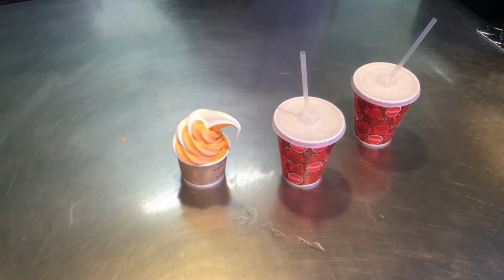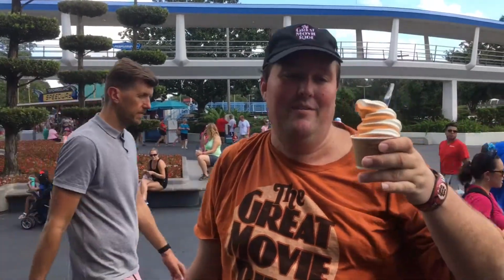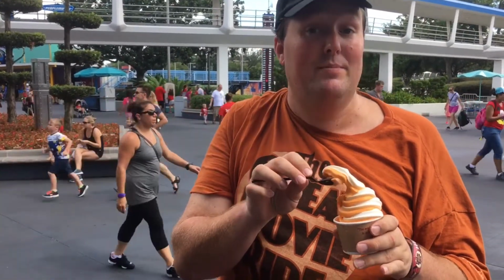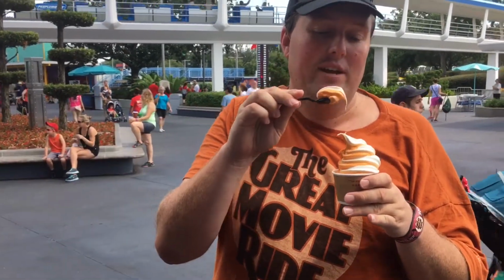Alright, so we just got out of Auntie Gravity's and I have candy cane ice cream. This is a new treat that is from the Not So Scary Halloween party, but it's barely available right now, so I'm gonna try this. It sounds very intriguing. So let's give it a shot. Bottoms up.